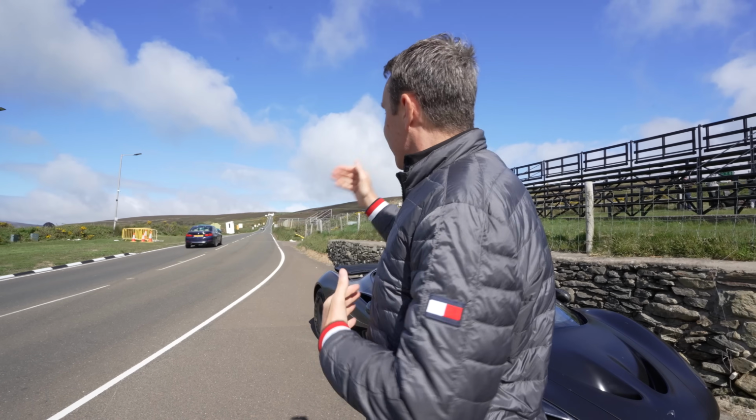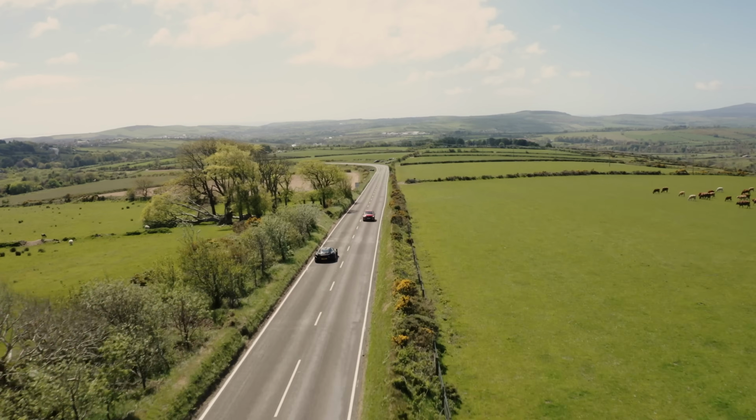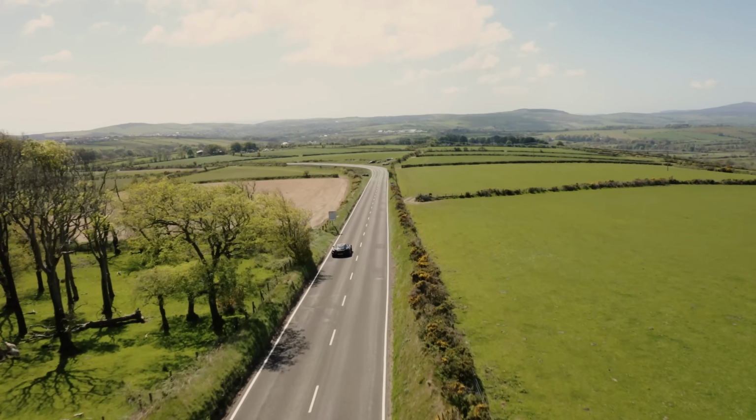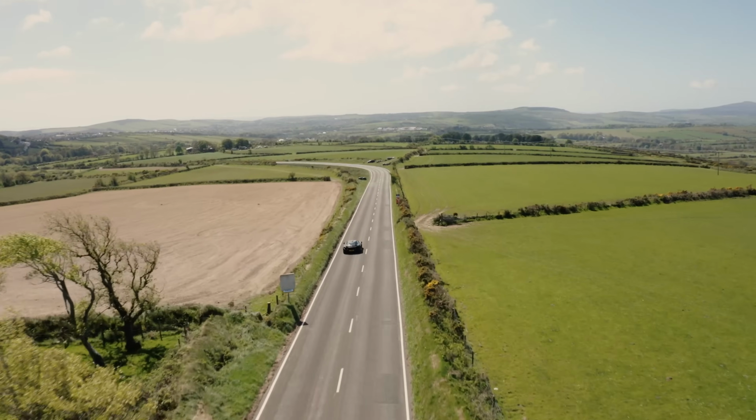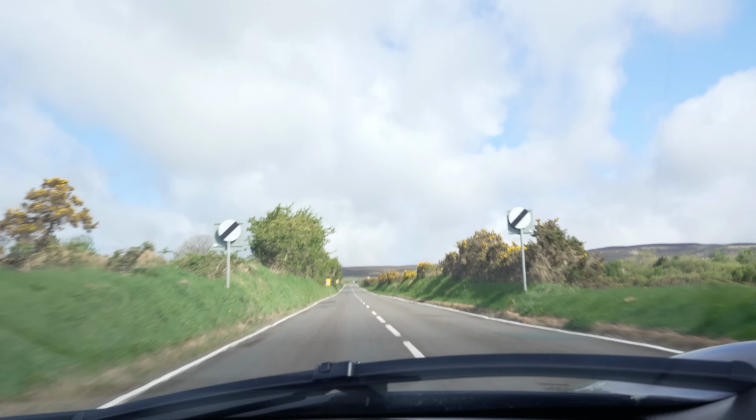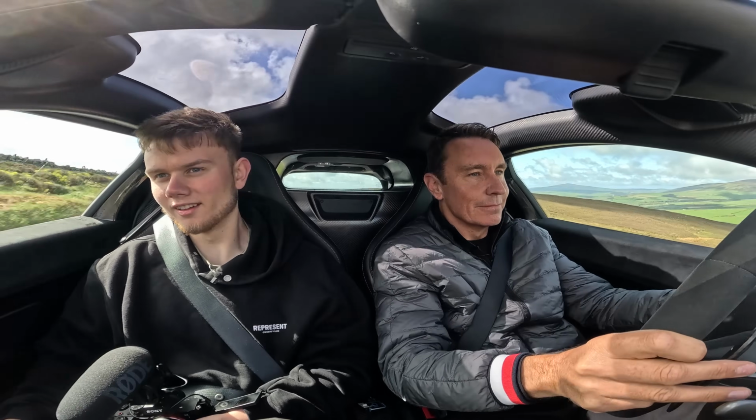And we have found the perfect piece of road, which looks very bumpy. So it's vital that we get used to the road layout before we take on one of the most dangerous challenges I have ever attempted. So here we are, entering the road with no speed limits. Go for it.